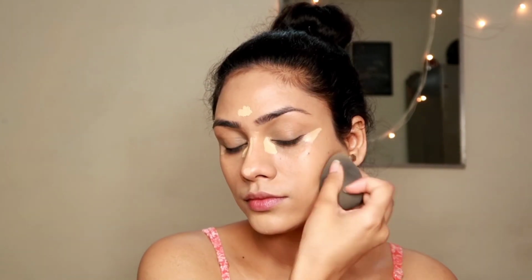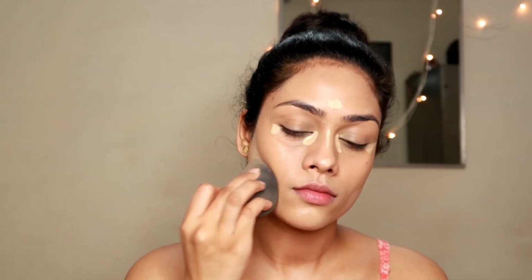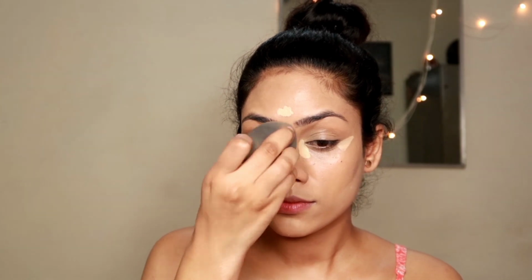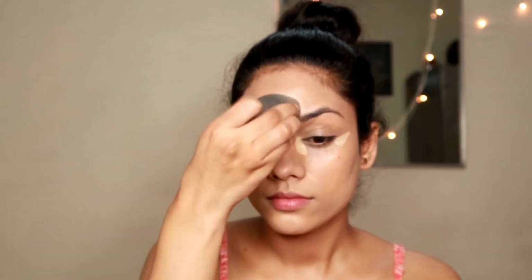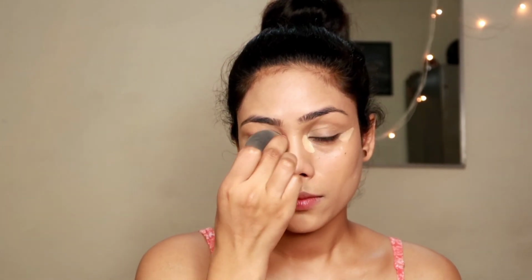Once I start blending it out, I'm just gonna leave the concealer under my eyes for a few seconds, say 30 to 40 seconds, because it's gonna give more coverage. So before you start blending the concealer under your eyes, just blend the concealer on the other areas like your forehead, your nose, your chin, and all the other areas. And once that is done, you can move on to your eyes.